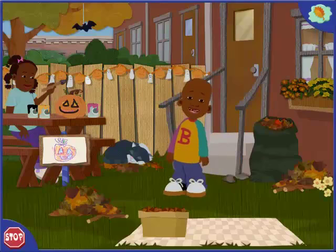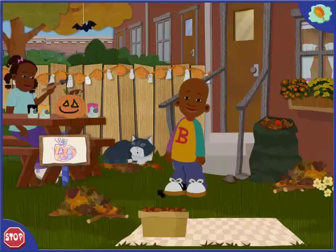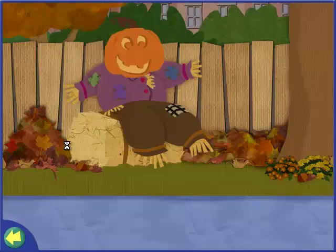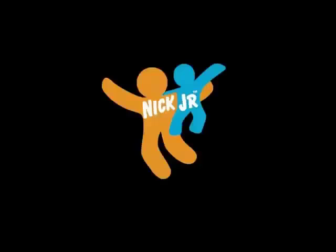Ready to see the fall surprise? Click on my sign. Which group has fewer acorns? Great job! Ta-da! It's a scarecrow! My dad helped me put them together. The pumpkin makes a great head. Here are the things we found.